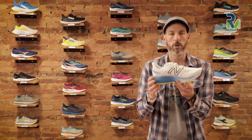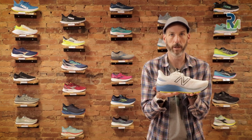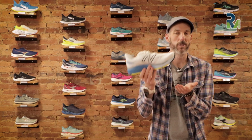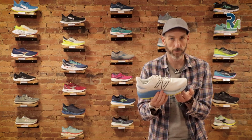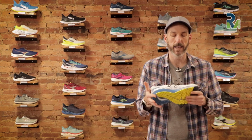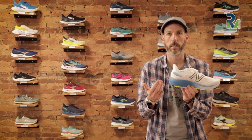New Balance has also gone ahead and changed some of the feeling of the midsole on it. It's one of the reasons why they have renamed it. So again, it used to be the New Balance 860 version, and then I went to New Balance Fresh Foam 860 version 11, and now we are the New Balance Fresh Foam X 860 version 12. So they've added this X to sort of talk about the difference in the midsole, the difference in the guts of this shoe. That's separating it from those Kohl's and everyday casual lines from New Balance.